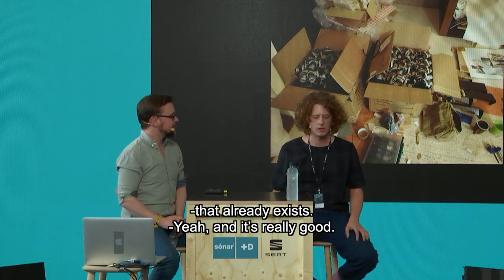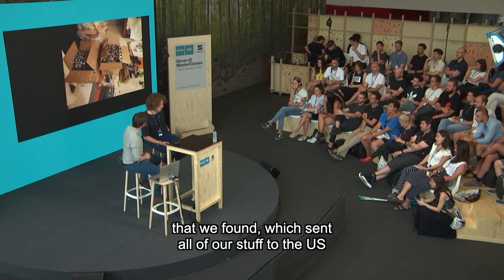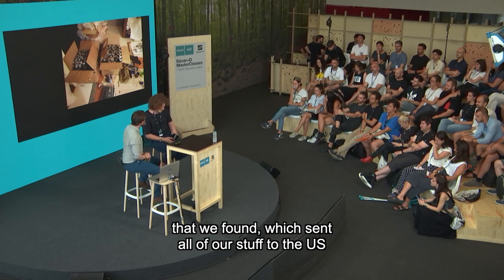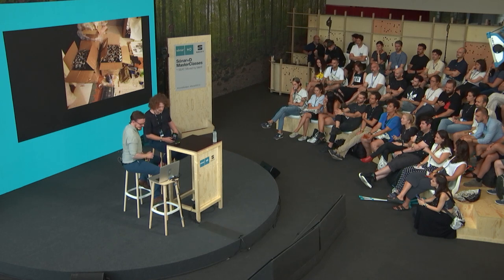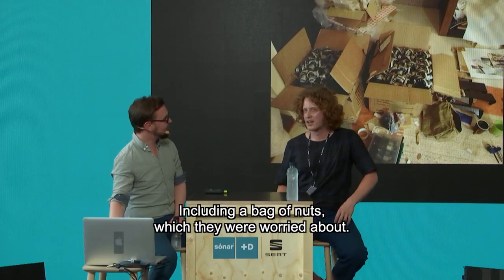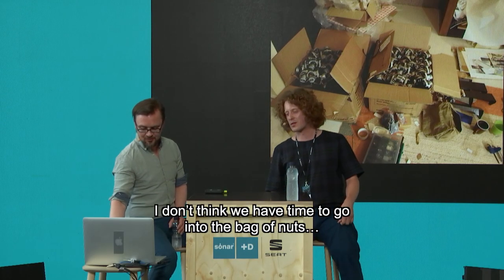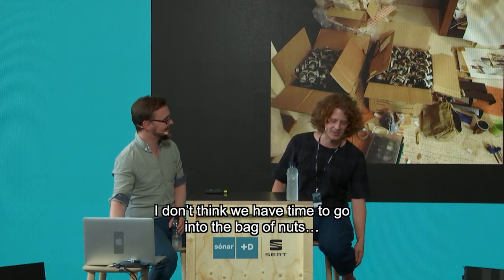So we've got these boxes that arrived via an incredible smuggling company that we found, which sent all our stuff to the U.S. as if they were personal effects, which was wonderful, and included a bag of nuts, which they were worried about. I don't think we've got time to go into the bag of nuts.